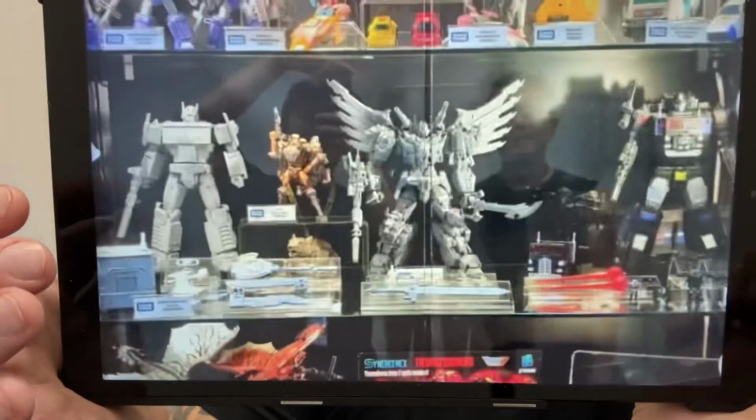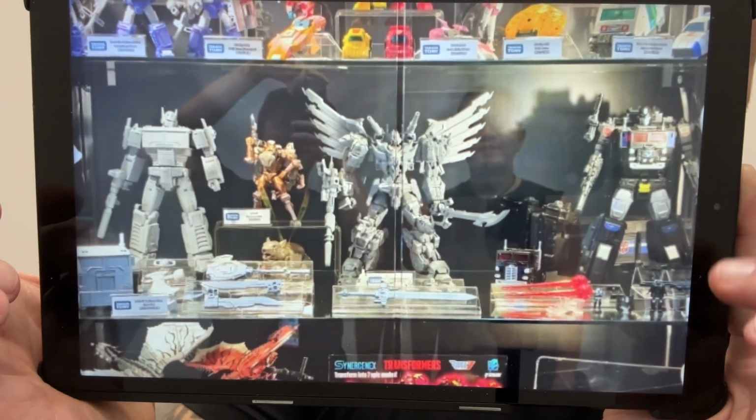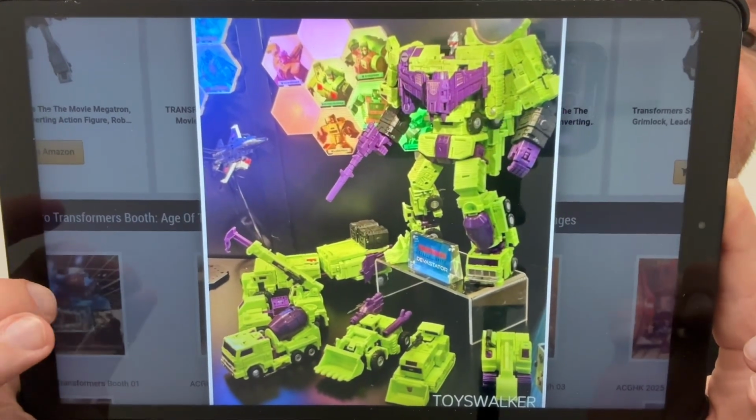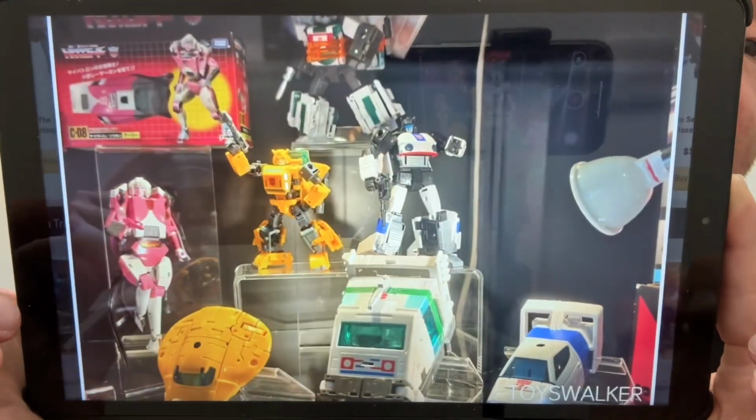Here they are, shelf by shelf. So some of these obviously we haven't got to see elsewhere out of Japan or China yet. There of course is Nuclear Quest Convoy. There's Basra Prime, and there's your Monster Hunters crossovers. Devastator, I still never get sick of seeing Devastator. Looks amazing. Nuclear Quest is an absolute must.